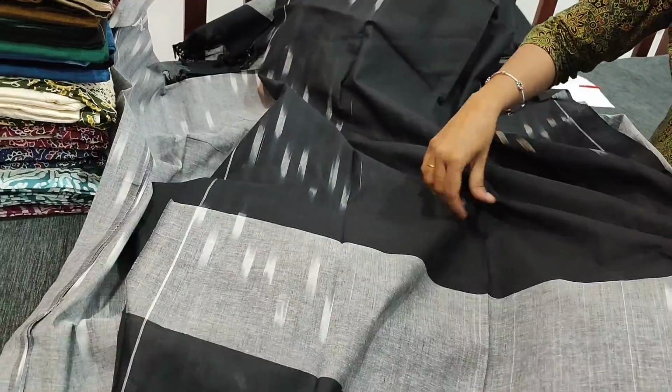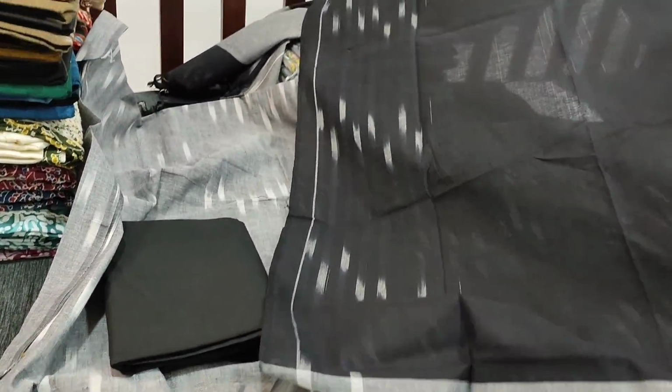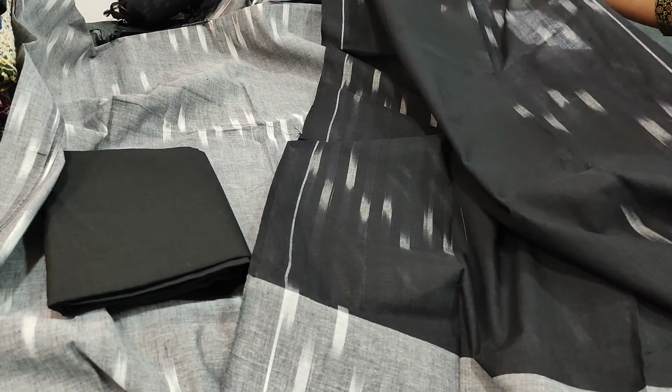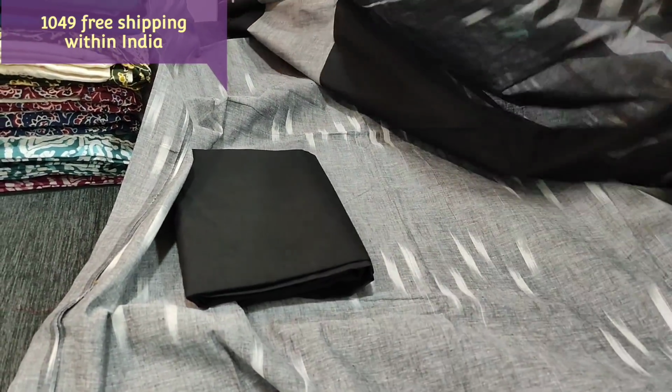So this is the dupatta for this. We have grey shade in the pallu part with tassels. So this is how, a woven pattern. The cost of the set is 1049. We have 5 colors in Ikkat. We will see one by one.